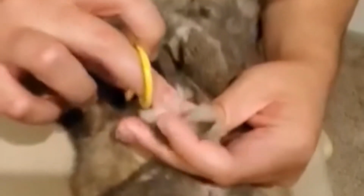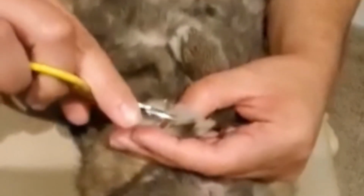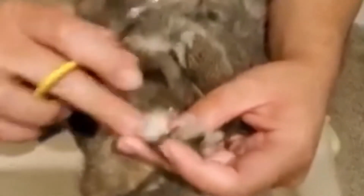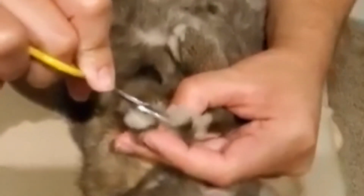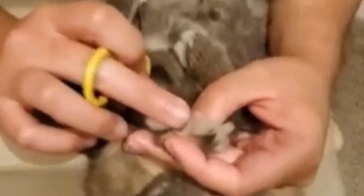Cutting at this position will eliminate any excessive bleeding and pain towards the animal. And just like that, he is good.